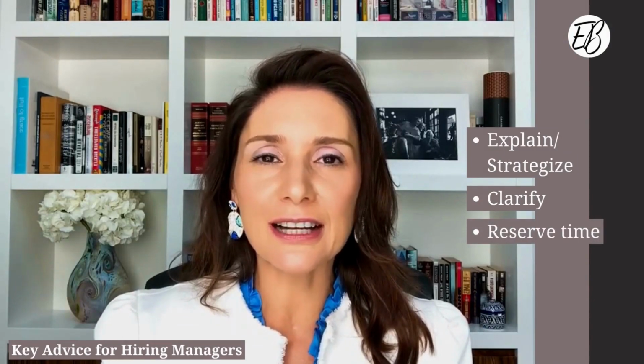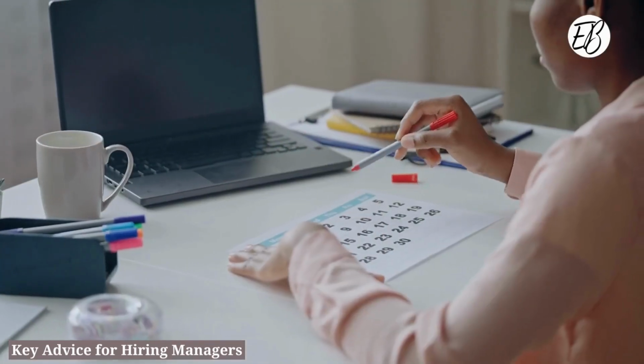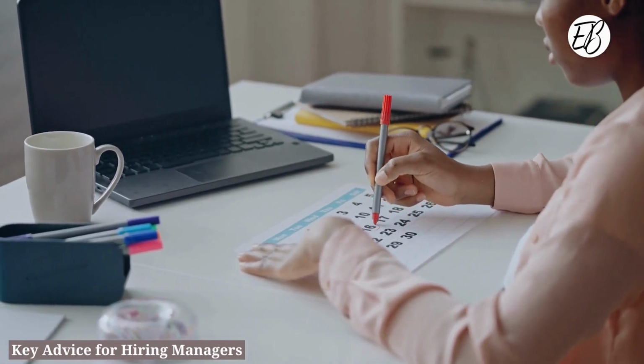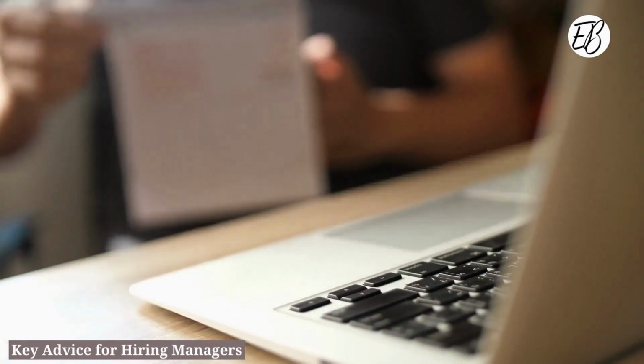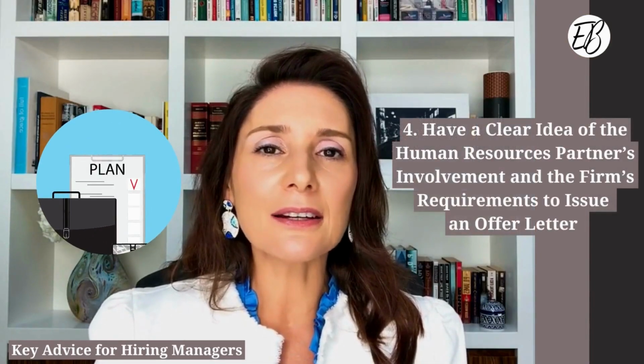What they do next is reserve time on their calendar. This might sound a little bit extreme, but they have their executive assistant connect with the interviewer's executive assistant and block some time on their calendar ahead of time, even a month or two ahead, so that when they have their candidates go through the process, they can get on their calendar right away.